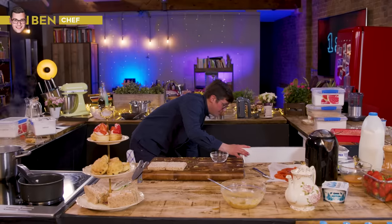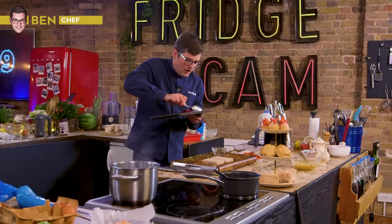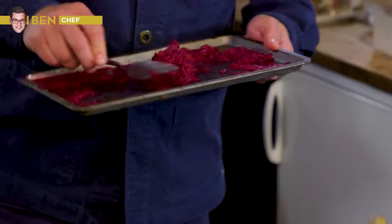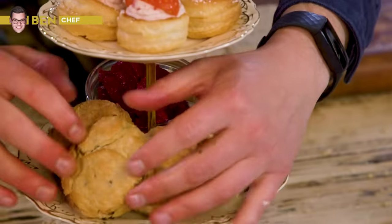Please be some jam somewhere. There must be some jam somewhere. Woof! Looks more like a kind of compote that's frozen as opposed to a jam. Well, I can't make jam in 60 seconds, so that's gonna have to go and we'll talk about it at the table. 30 seconds.